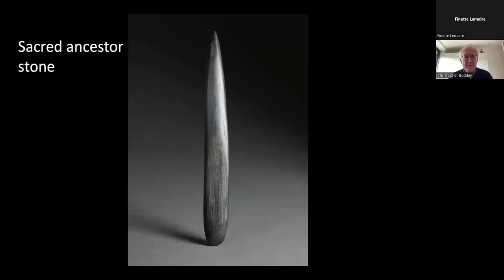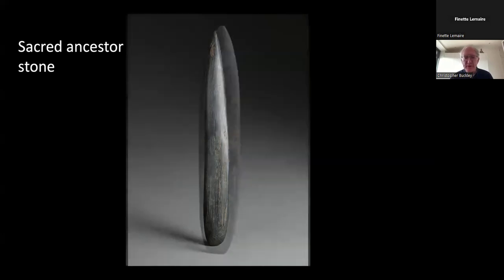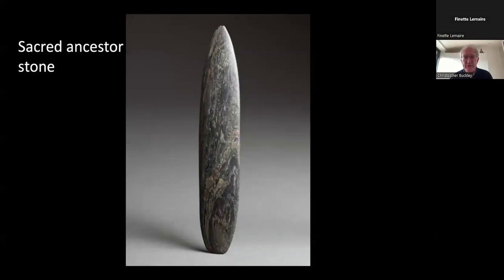The sacred stones could be of any type, but they tended to be of a slightly different shape. This is an oval section stone with a point at one end and a kind of blade-like finishing at the bottom end. So it's like a giant adze blade, and the aspect tends to be male rather than female on these stones. And some of them are undecorated, like this one. This is also another example of one of these ancestor stones, a rather beautiful piece of schist.